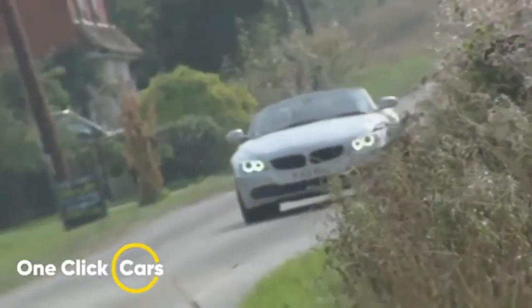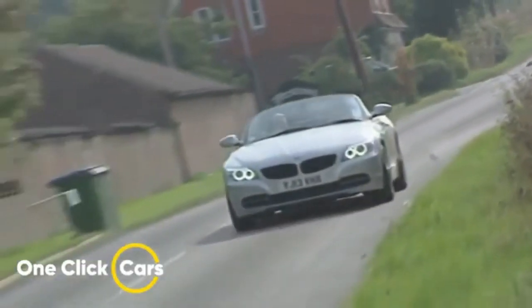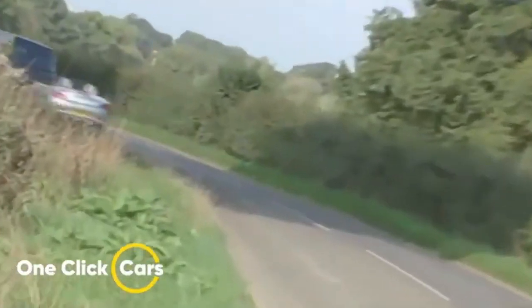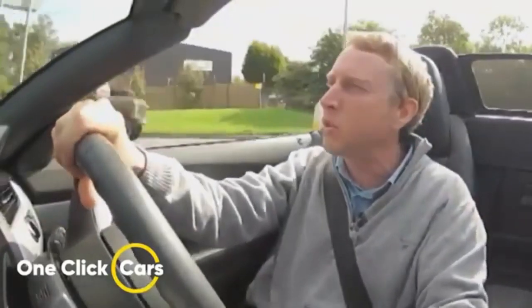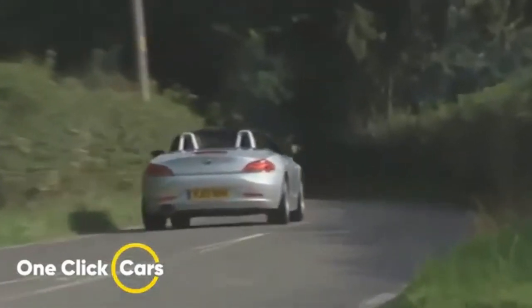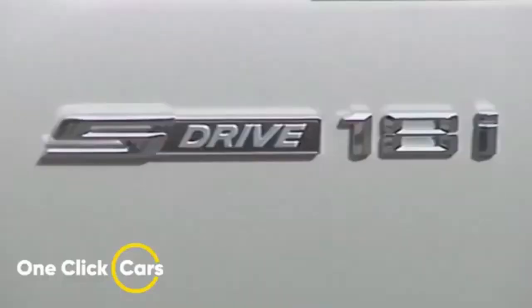The 184 brake horsepower S-Drive 20i and 245 brake horsepower S-Drive 28i variants are carried over from before, but in an attempt to snare customers who might otherwise have to settle for cheaper segment rivals like the Mazda MX-5 or the Mini Roadster, BMW has introduced a more affordable Z4 starter model in the form of the 156 brake horsepower S-Drive 18i that I'm trying here.